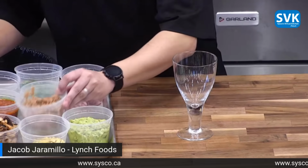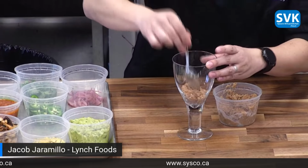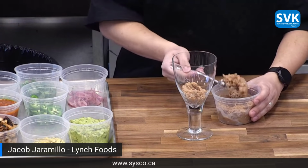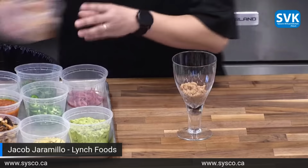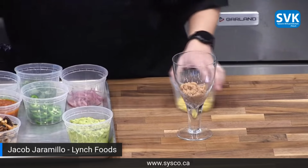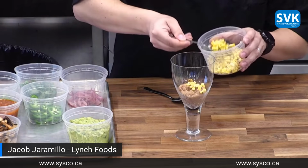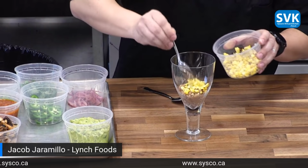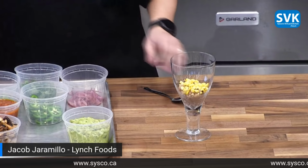So we got a bunch of different layers here. At the very bottom, we're going to do some refried beans. And I'm also using a clear vessel here because you do want to see the layers. You want to have a little bit of fun there. So I got a bit of refried beans. Now we're going to do a bit of corn. I just charred some corn on the grill. Nothing too crazy, just pretty easy. We just want to play around, have some fun, build the colors.